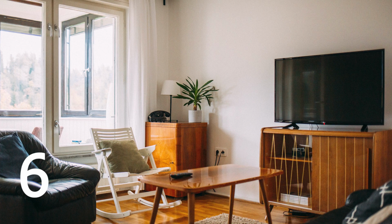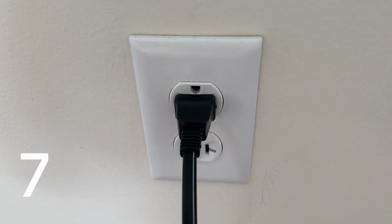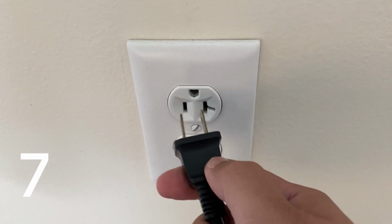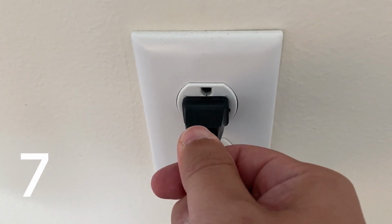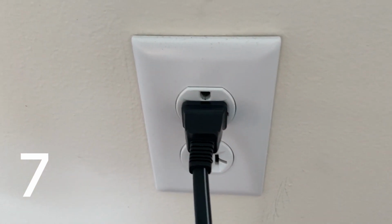firmware on your TV. The last method is to unplug the TV from the wall outlet for 60 seconds and then plug it back in. Now make sure you be patient here and wait the whole 60 seconds.